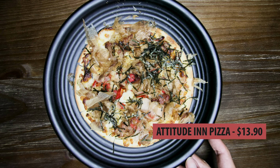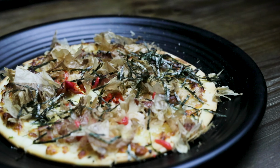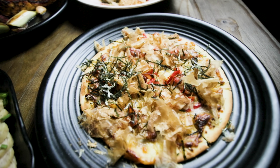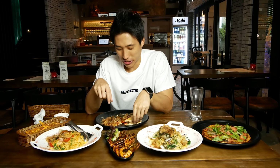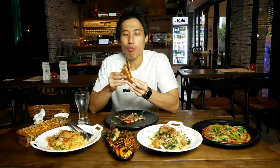Okay, so this is another one of their signatures, which is the Altitude Ink Pizza. Okay, it's got smoked turkey, it's got bacon inside, it's got red jalapenos, bonito flakes and a bit of seaweed on it. Okay, let's try it. It's surprisingly not as spicy. I see a lot of noticeable red jalapenos on it. The red jalapenos actually give it a nice little roasted pepper flavor.